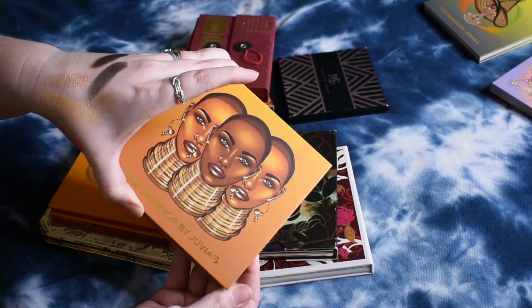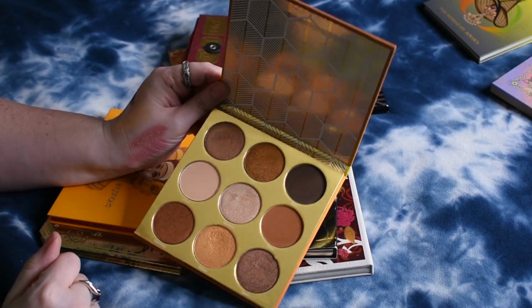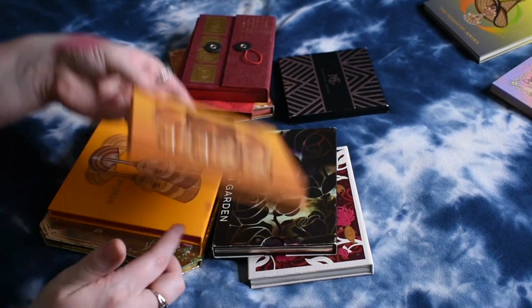The Warrior by Juvia's Place. I originally picked this up in hopes that I would not pick up the Naked Honey palette, and I ended up getting the Naked Honey palette as a gift. So I don't need two of basically the same color story for this, so this one I'm going to go ahead and declutter.